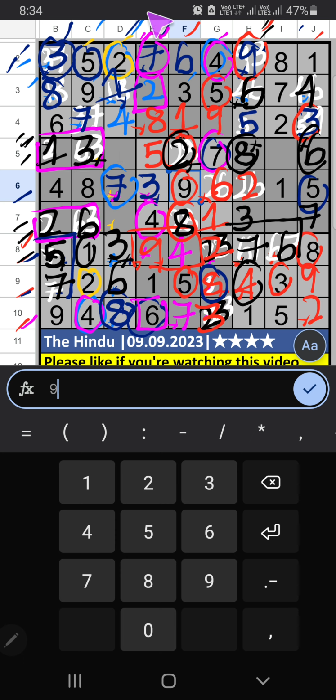Fourth grid, column D, 2 numbers are remaining, 5 and 9. Fifth row, we have 5. So 5 can't come in the cell. 5 is confirmed here. Then 9 is here. Sixth grid, column I, 2 numbers are remaining, 4 and 9. Fifth row, we have 9. So 9 can't come in the cell. 9 is confirmed here. Then 4 is here.